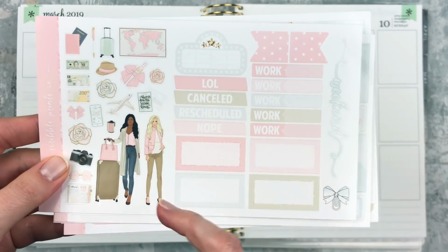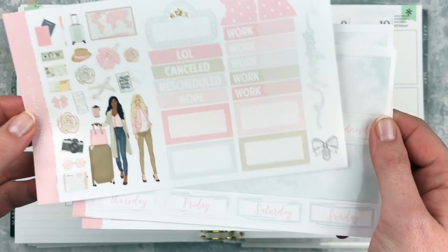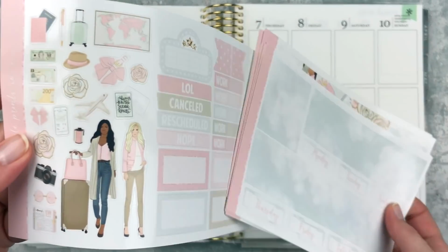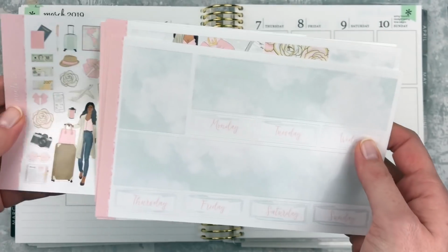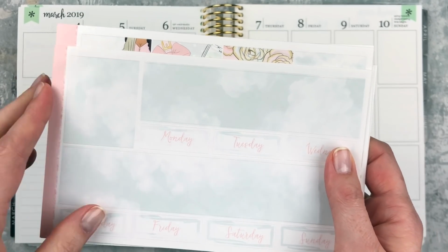You know, I love this deco, but these girls are way too dressed up to travel. I'm more of a leggings kind of girl when I travel. And I would never wear heels. Look at that. They're both wearing heels. No, I just can't. Here's the bottom washi, the extra full box, and the date covers.